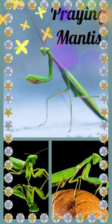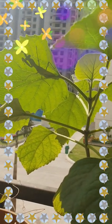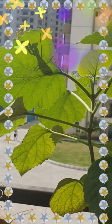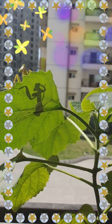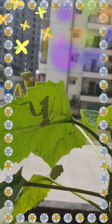So guys, this is a friendly insect, praying mantis. Praying mantis visited our garden one day. And it's hiding. You can see the shadow, guys. It's slowly coming out from the shadow. See guys, it came on the leaf.